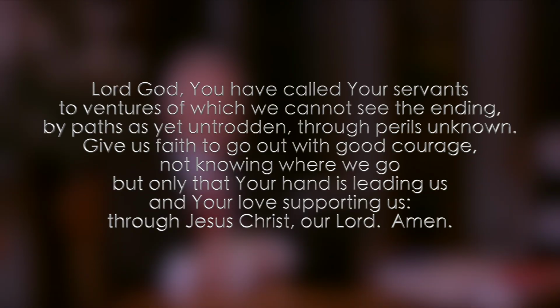So let's pray. Lord God, you have called your servants to ventures of which we cannot see the ending, by paths as yet untrodden, through perils unknown. Give us faith to go out with good courage, not knowing where we go, but only that your hand is leading us in your love, supporting us through Jesus Christ our Lord. Amen.